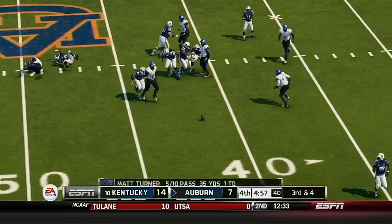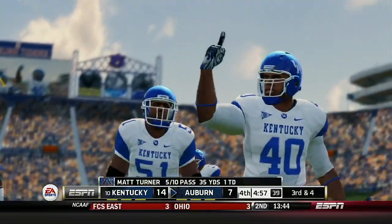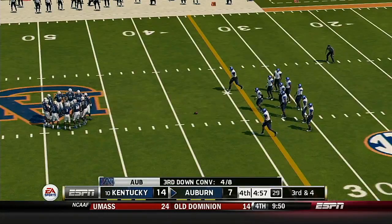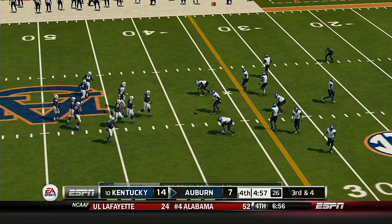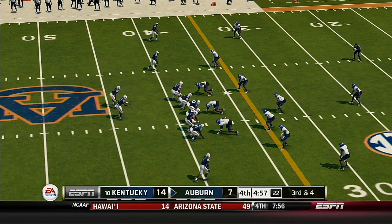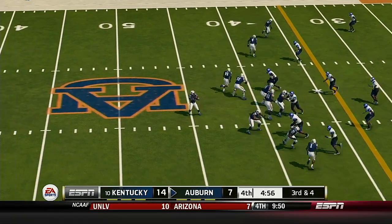Under heavy pressure. Brad, I just think this quarterback's got to do a much better job of being able to read that defense and make quicker decisions. Especially when the defense starts to get pressure, you've got to either get rid of that football, check it down, or take off and run with it.